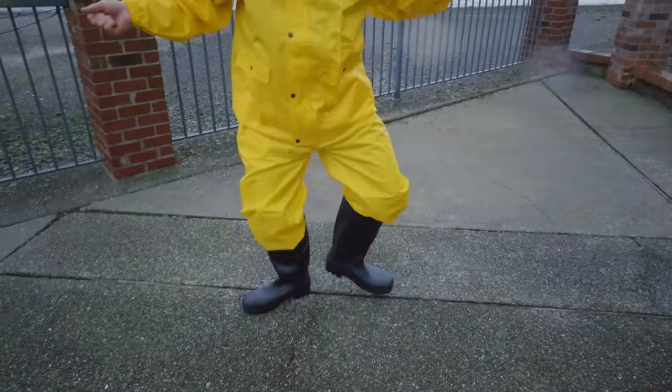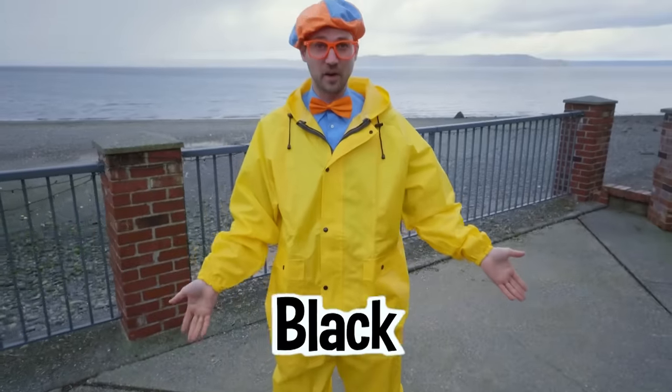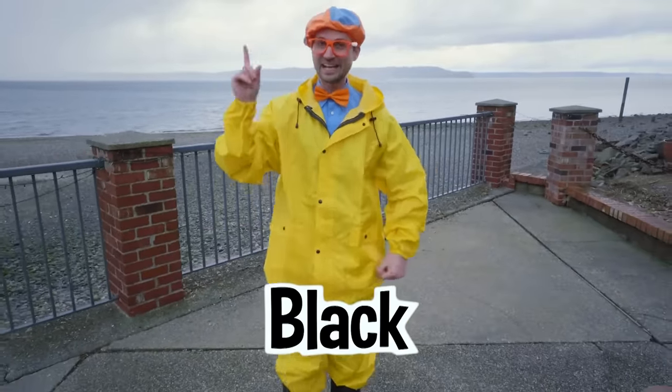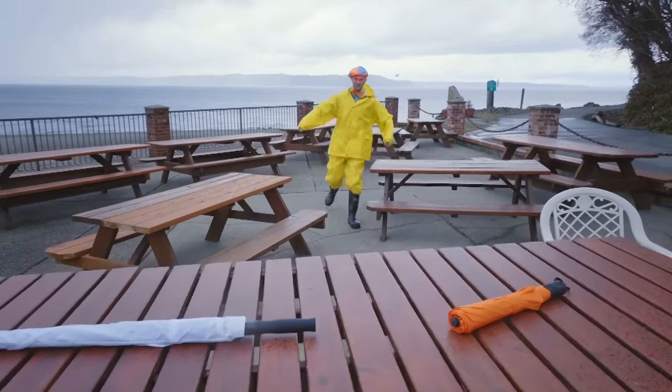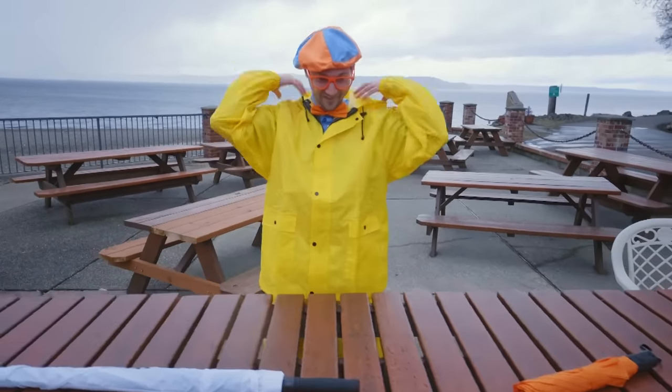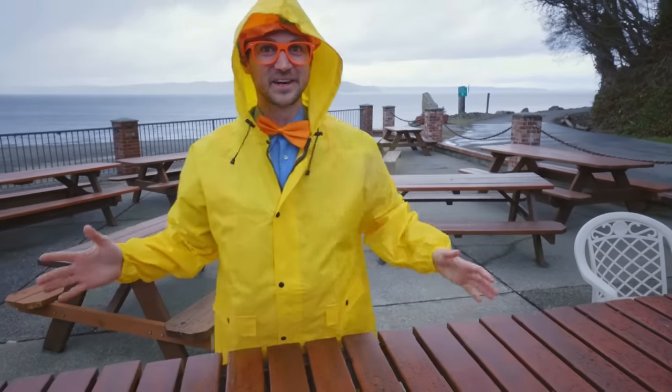But hey, check out my boots. Yeah, I have black rubber boots on. And the last thing that I'm missing, yeah, let's go find an umbrella. Whoa. Okay, let me put my hood on. Wow, it's really starting to rain.